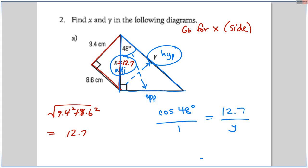The unknown's in the bottom, so Josh, do we times or divide? Is your name Josh? But good call on the divide. 12.7 dividing cos 48. I'm getting like 19. I think you might have rounded early there, Noelle. What'd you get, 18.9? Oh, same thing.